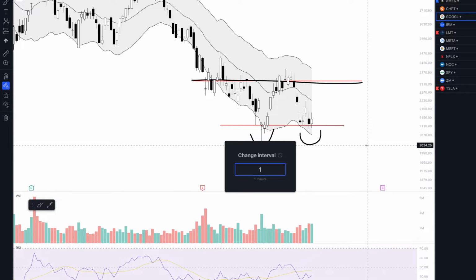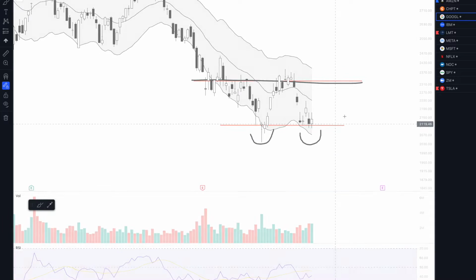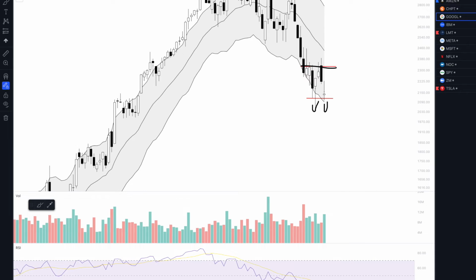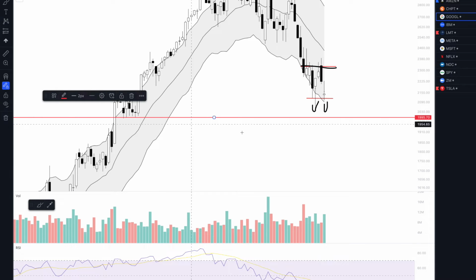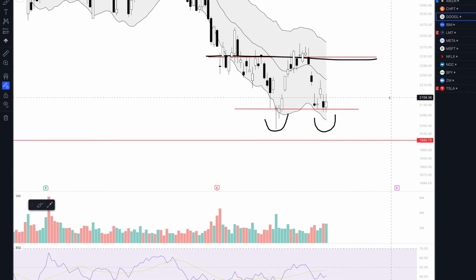If this stock did actually break this double bottom formation here, so around this 2200 level, we would be looking for further downward movement. If we just check the supports on this stock, we are looking to target basically 2000. We are looking to target the $2,000 level on Google.